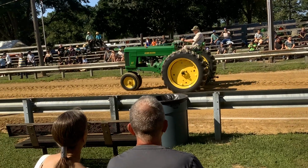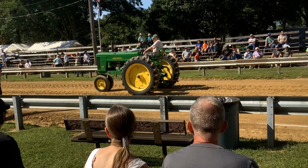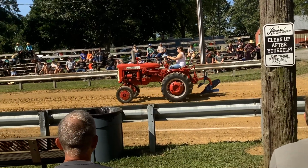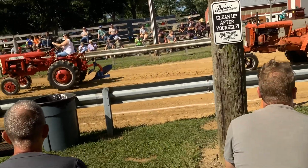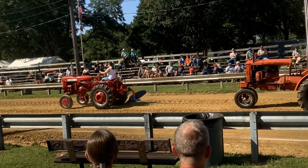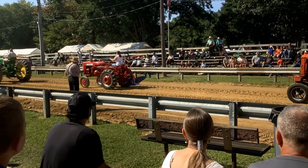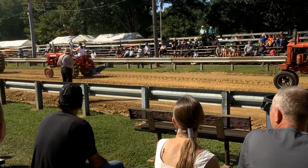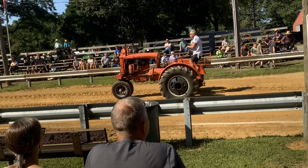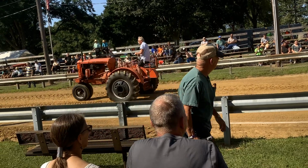1955, John Deere 60, Sandy and Joe Weidel of Columbia, Pennsylvania. Got a 1958 Farmall 130 coming down the track here, also owned by Sandy and Joe Weidel of Columbia, Pennsylvania. The 130 there has a single point fast hitch plow in the back there. And next here we have a 1935 Allis Chalmers Model UC, owned by Joe Weidel of Columbia, Pennsylvania. This was a former Stauffer tractor.